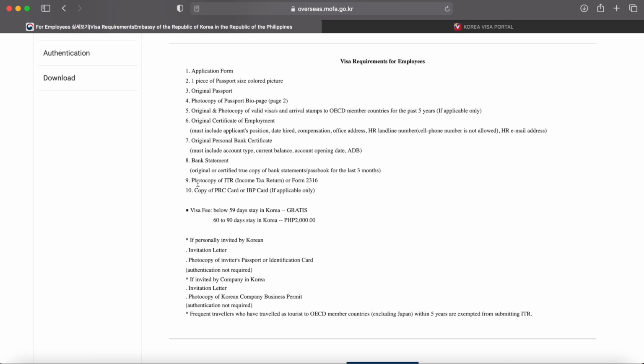I went to the embassy because, like what I said earlier, they accept walk-in applicants. So I just went there at the time that we're given, 8:30 to 11, and then submitted. And it took me like 2 to 3 hours. Just very quick, really.